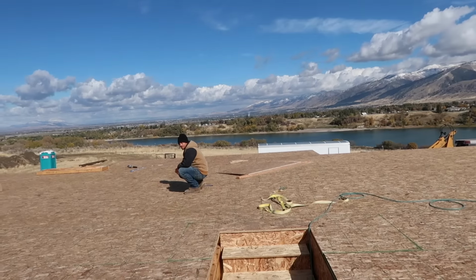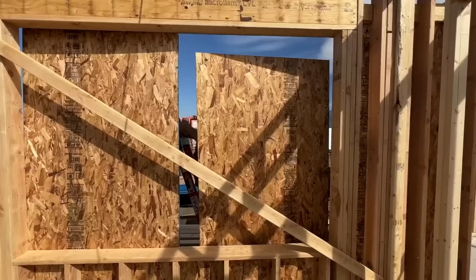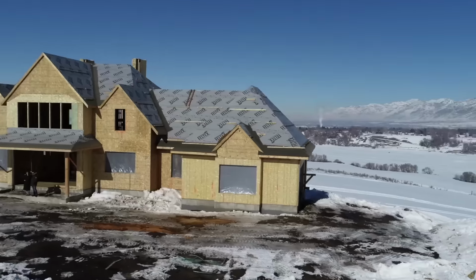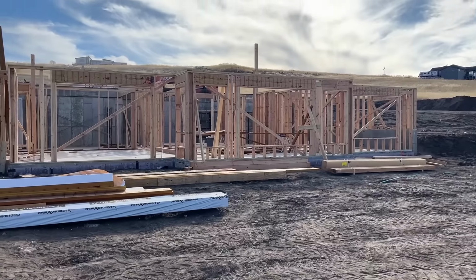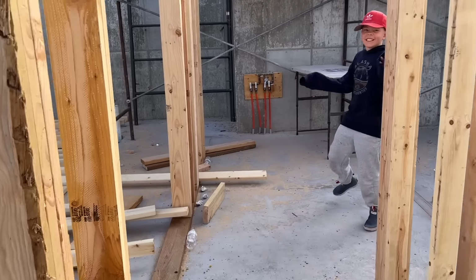Joel, we have stairs. We are just coming back into town from being gone for 2 or 3 days. This is how much they have done. I love it. And this is my room.